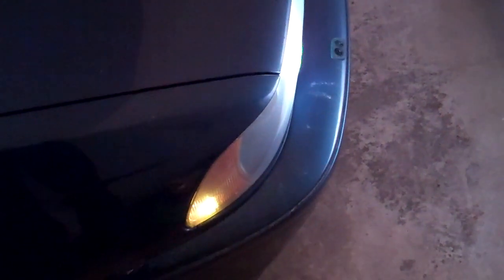I got the big light turned off now, but as you can see, it's pretty bad. Oh, they're doing the bulb checks. There we go. There are some headlights. And the other lights.